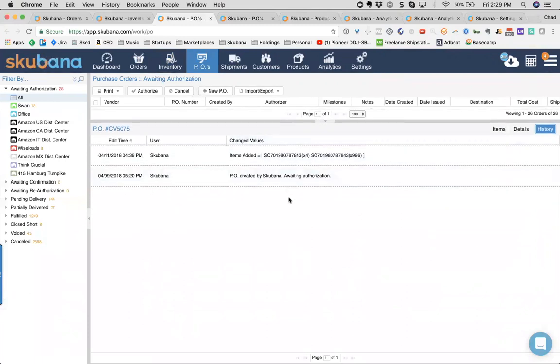So you can see here, Skubana is a 24/7 employee. It'll create a PO for you, awaiting approval with a nice little bow on top, at the right place, at the right time, with the right quantities, waiting for your team's permission. So it replaces your team from having to do low-value manual tasks of having to look through all the reports and deciding how many to buy.